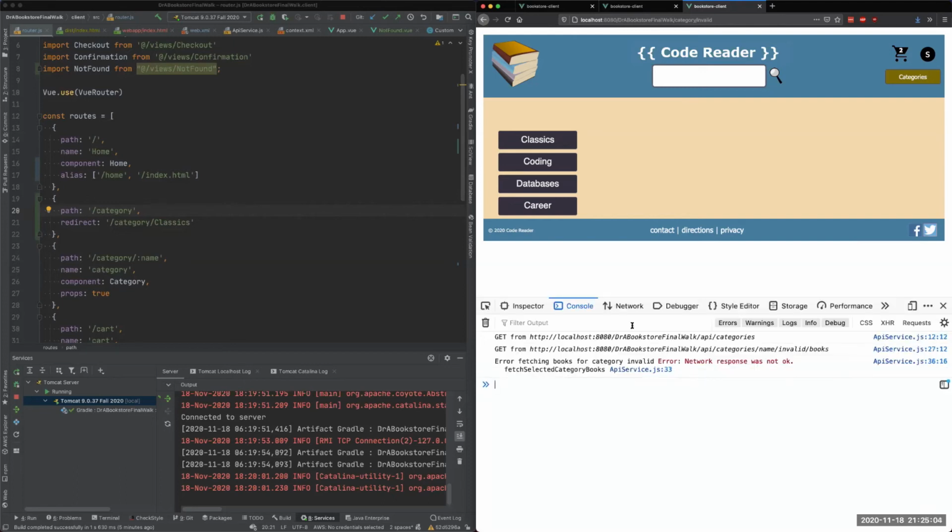So if we have a look at what's going on here, error fetching books for category invalid, the network response was not okay. That's expected, but what we want to do here is we don't really want to show this empty category page. We want to say category invalid is a not found experience.